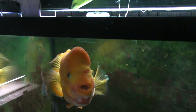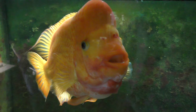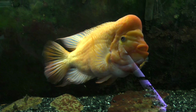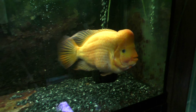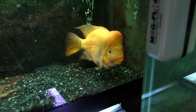Oh, now is this your buddy? That is Red. That is a 12-year-old F1 Midas, Amphilophus citrinellus. Red is an oddity in the fish world because Red enjoys human contact. He's going to be shy. He doesn't like the video camera. He's never been videoed, or very rarely.